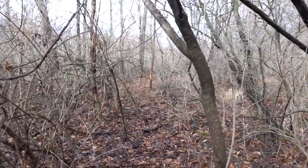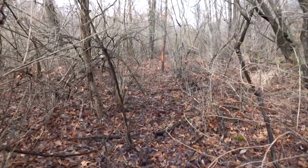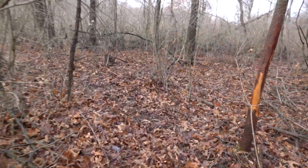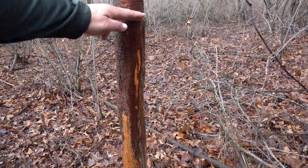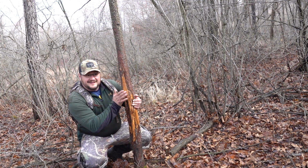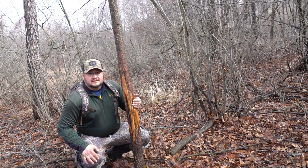Another old rub. And then there's another nice rub right there. I think that looks like from this year, maybe. Early season, maybe. Yeah, look, that's tall. It's high up. I gotta kind of have the camera leaning, but this is good stuff, man. Really good stuff.